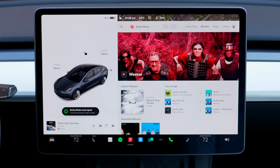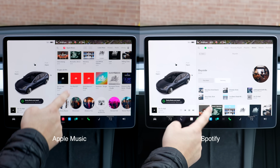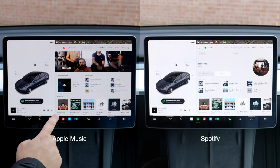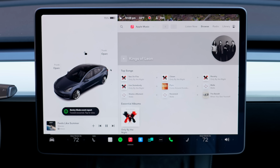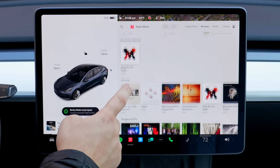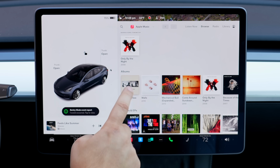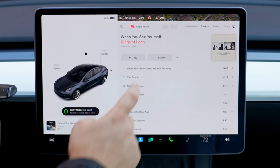So if I go to the artist page, I see all of the albums, but not singles or EPs when in the Spotify app, which is so strange. And so that's immediately, again, a big bonus for me because now I can see the entire catalog and I don't have to go into search and remember what the name of that EP or single might be if I want to find it. That's the only way you can do that on the Spotify app for Tesla.